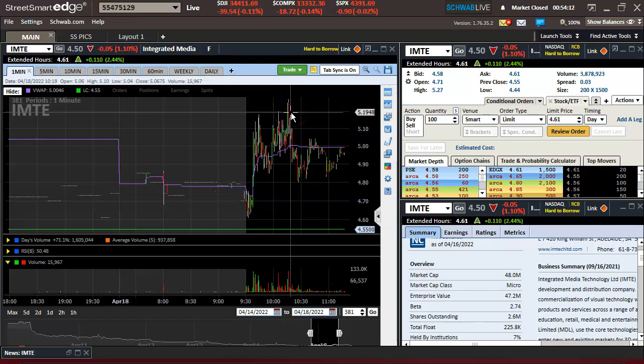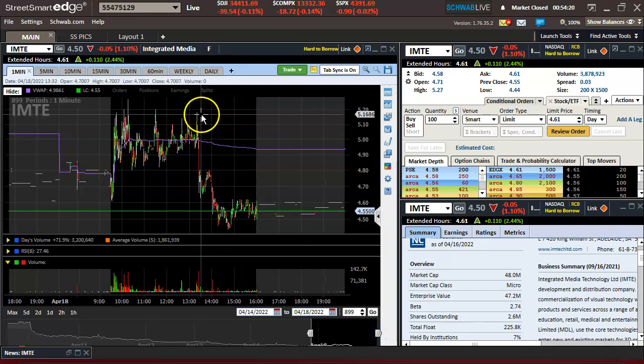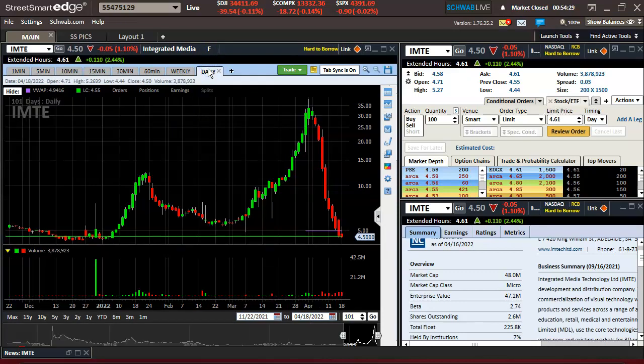Got out at 5.18. A very annoying play, but it turns out to be a good call, as that was the best sell I was going to get. We got this little midday perk here, but besides that, just weak volume, choppiness. It just wasn't ready for it today. Not enough volume, not enough buying to really trigger shorts to get out.